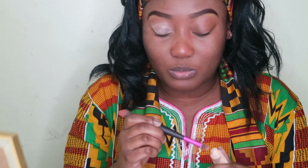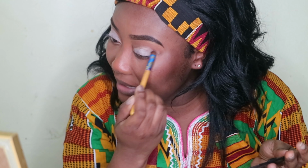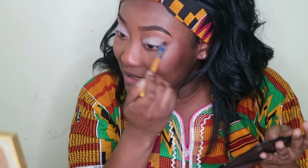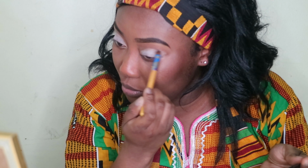I still use this eyeshadow. She got it for me for my birthday a few years back, and I always use this eyeshadow. So I'm literally using a white eyeshadow. Don't know if you can see this. White eyeshadow, because I want the eyeshadow to pop, do you know what I'm saying? The eyeshadow I'm about to apply, I want to see the pigment come through, not some faded version.